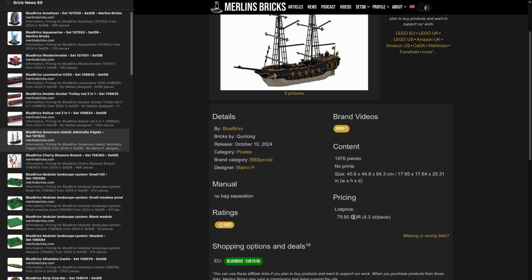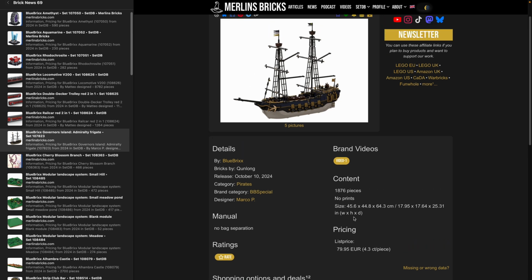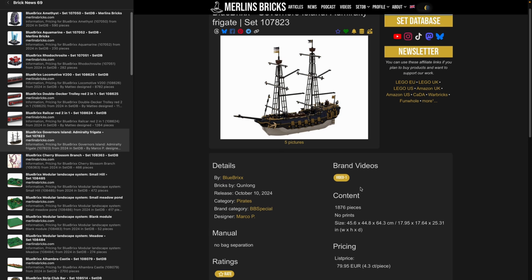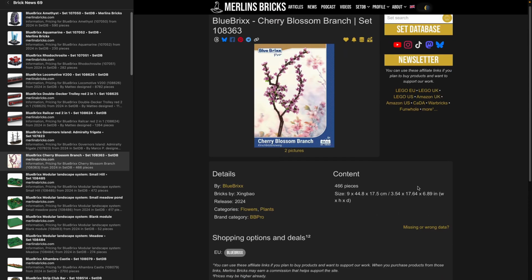I think Lego is nowadays at 120 euros, I think was the last price of the pirate ship. I think the pirate ship was raised in pricing maybe 2 years ago. So I would say, yeah, you get a lot of ship for the money. And then we have the Cherry Blossom branch, which is an announcement. And yeah, it's a Cherry Blossom branch.